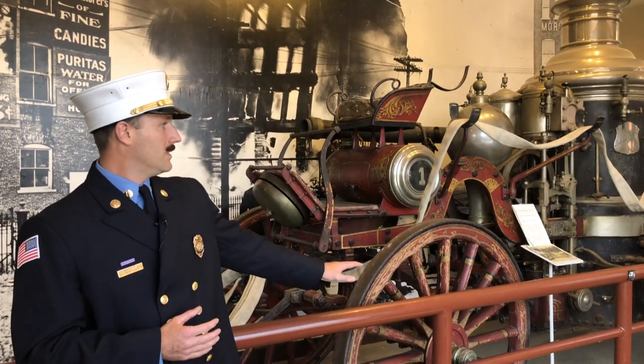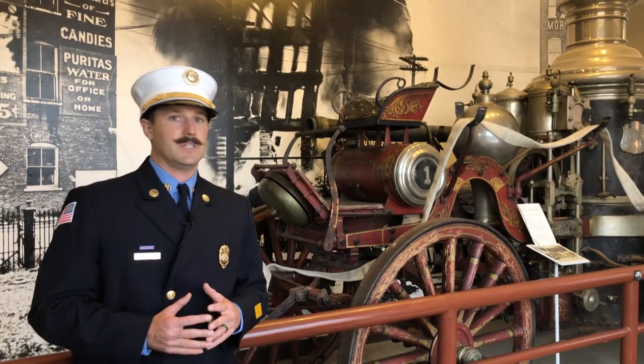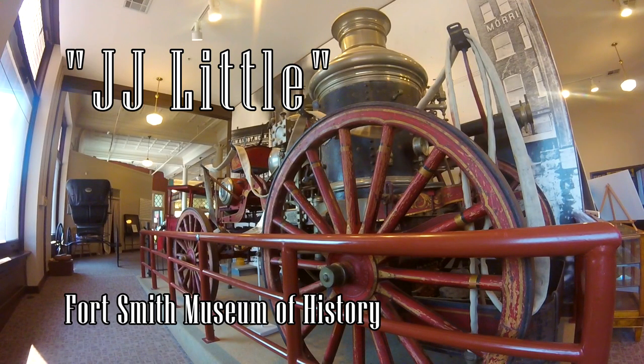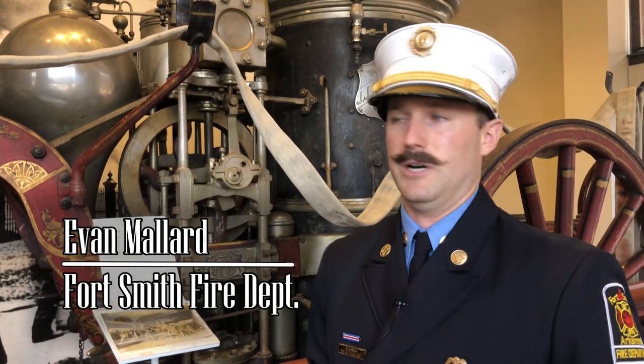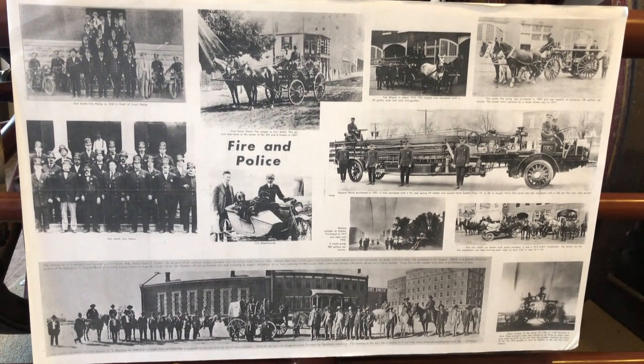A fire pump drawn by horses, like this one you see right here, you don't see those very often. In the 1870s to mid 1890s, we had Ozark Hook and Ladder Company, we had the Bell Point Hook and Ladder Company. Now in 1899, we became the Local 33.